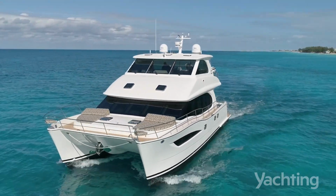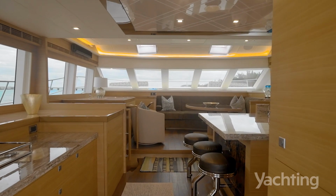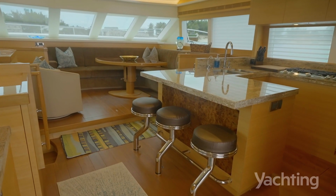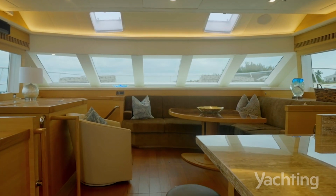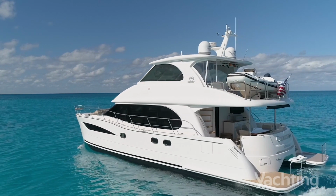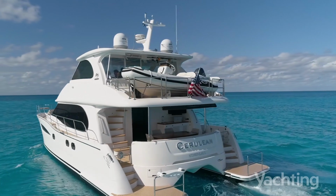So this is our starter size. The 52, you then go up to the 60, the 65, and the 74. So here on the 52, it's a 3-2, three guest cabins, two heads. We try to maximize the living space for the owner. We find that this yacht has been bought by a client who cruises a lot and lives aboard the boat. So they'll maybe bring another couple, or maybe their kids and some grandkids. So maximum six people, but mostly four.